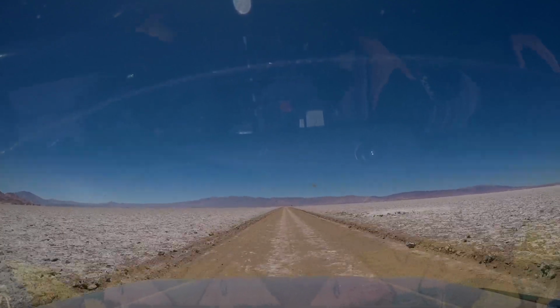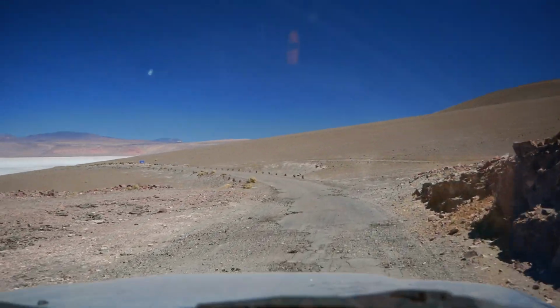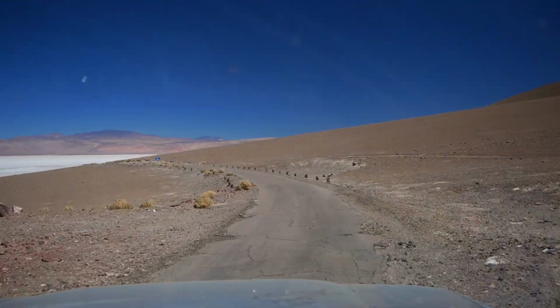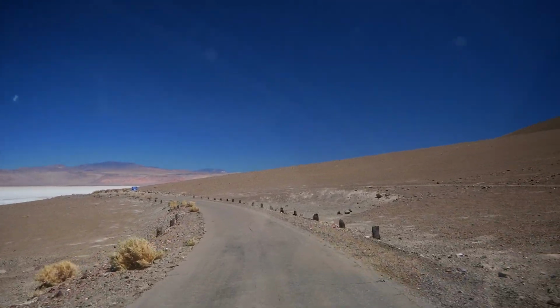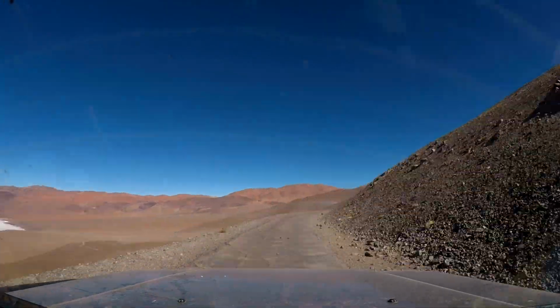And after driving on salt flats for a good hour, we suddenly found ourselves on pavement, which was a very strange thing to see after 324 miles of dirt. But this long-forgotten pavement was our first sign of the ghost town we were in search of.